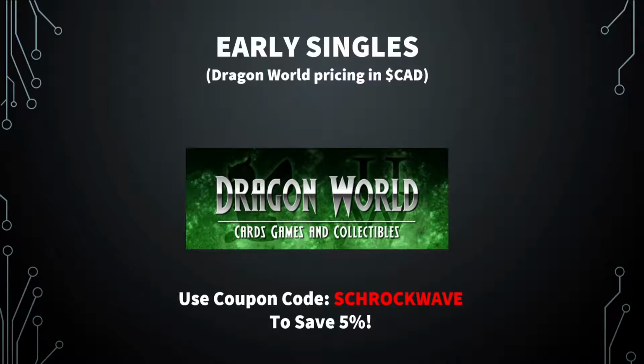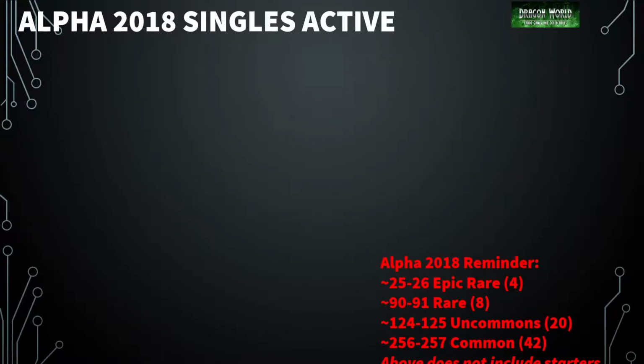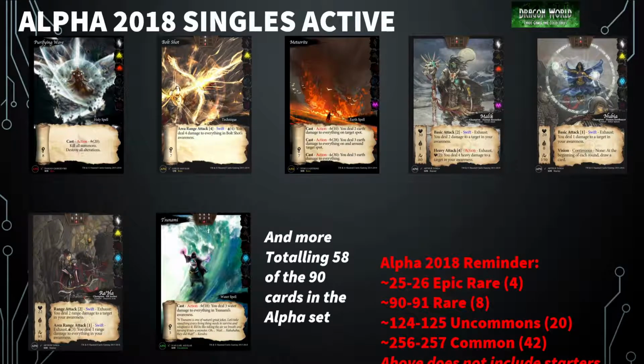But without any further ado, let's take a look at what they've got. So they have restocked some alpha stuff, which is kind of nice. Looking at Alpha 2018, they have the 7 cards on the screen, as well as other cards totaling 58 of the 90 cards in the alpha set.